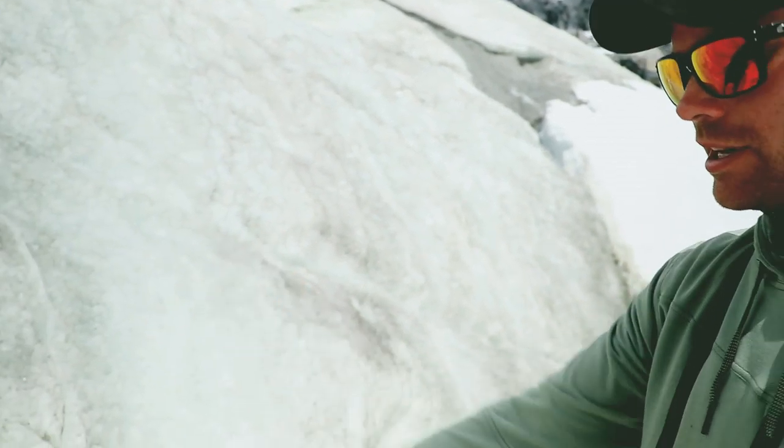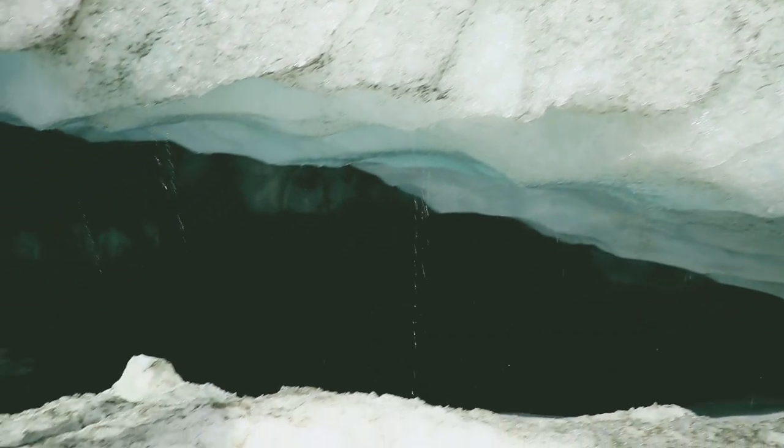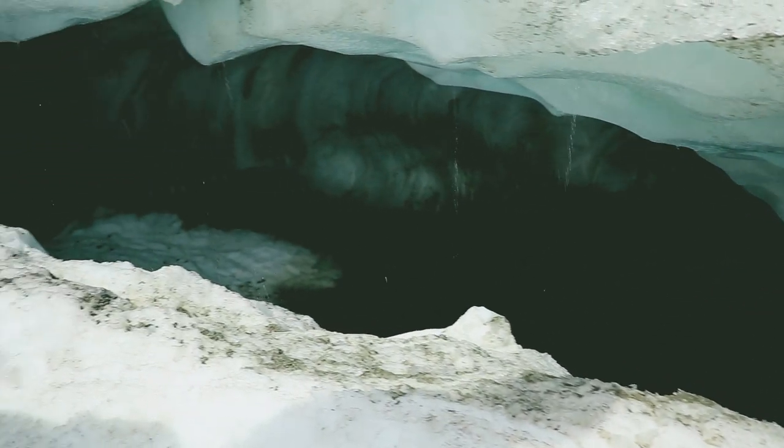If it was to collapse, fall down? This particular piece, yeah, it would slough off into there. You can see the crack form. Maybe this summer, maybe next summer.